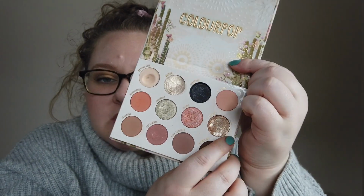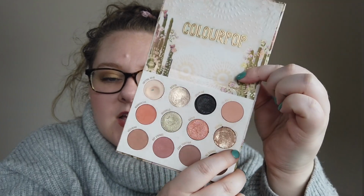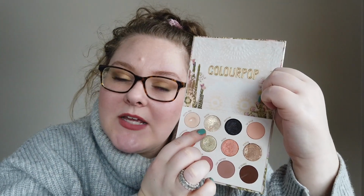Because they're in a palette and not in a single like this that screws down, I'm worried about them drying out. So I want to use each of these 10 times. I'm going to start with Spirited though. So my goal is going to be to use Spirited 10 times. And then when I do that, I'll move into Sultan and use that one 10 times. So there'll be 2 different goals. So I'm starting with Spirited.